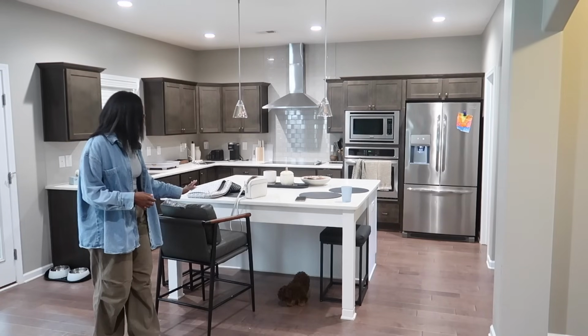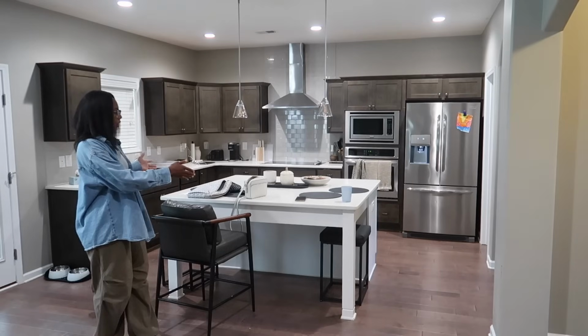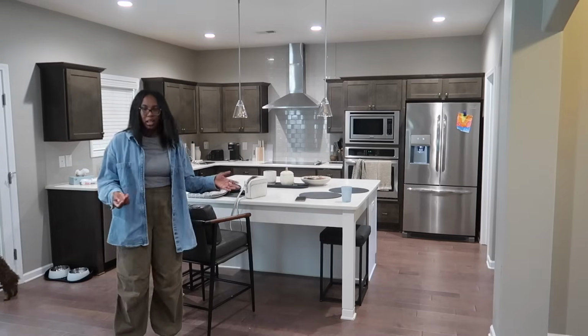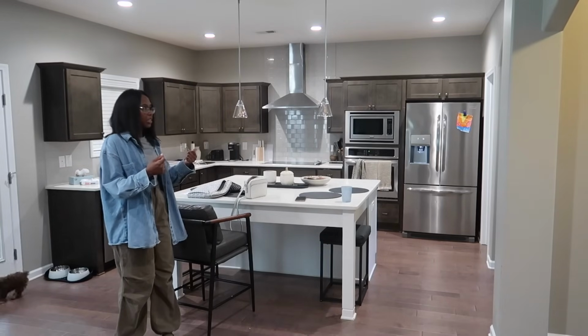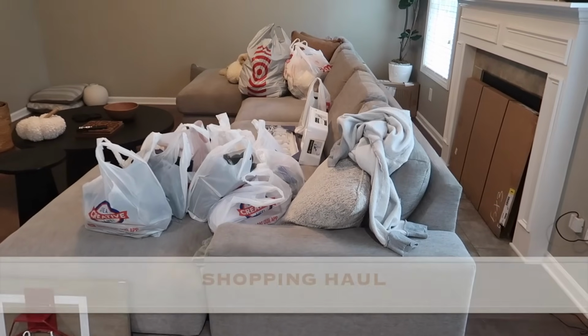Would I recommend these? Yes, I do like the quality of these. The quality is really good. Those, I mean, it's fine. And I'm pretty sure all of them are different, just like some have a little issue on it and some don't. But yeah.